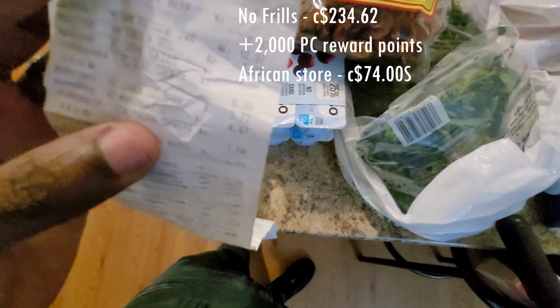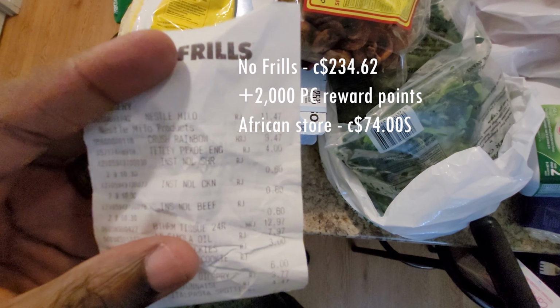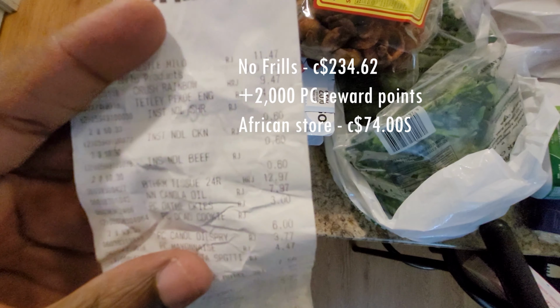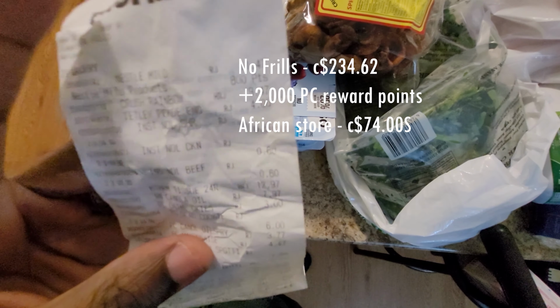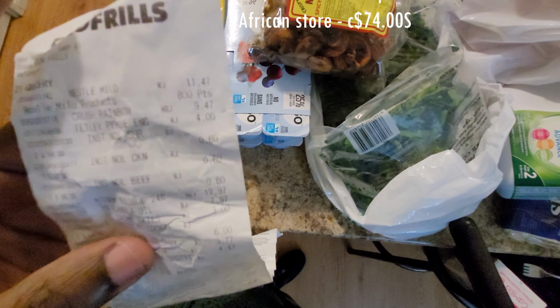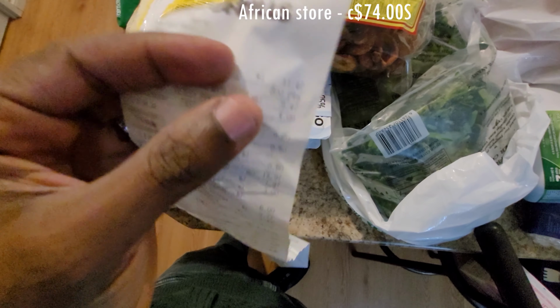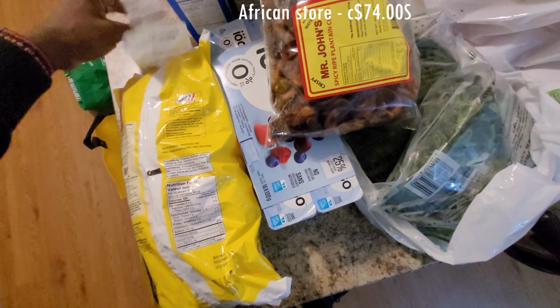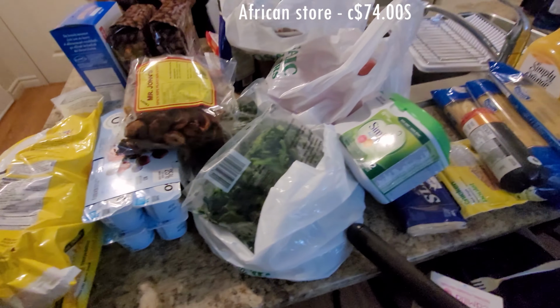234.62, that's after tax. I also got points on my PC card, so I guess I'll be able to use that to buy stuff some other time. Yeah, I got 800 points for the Milo. I got about 2,000 points in total from all the items we bought.